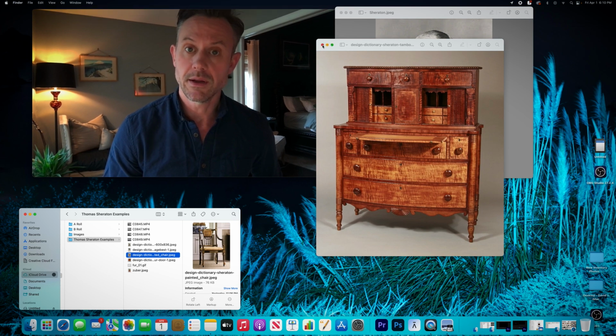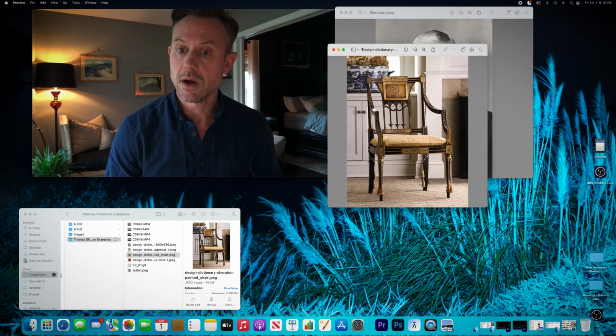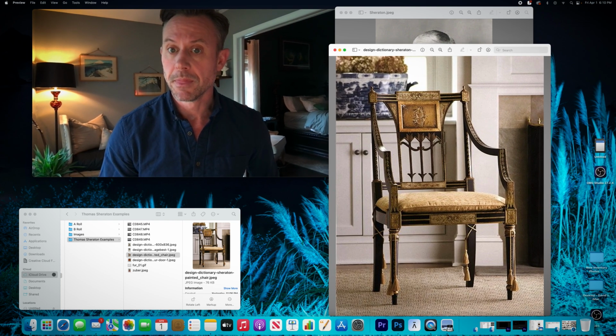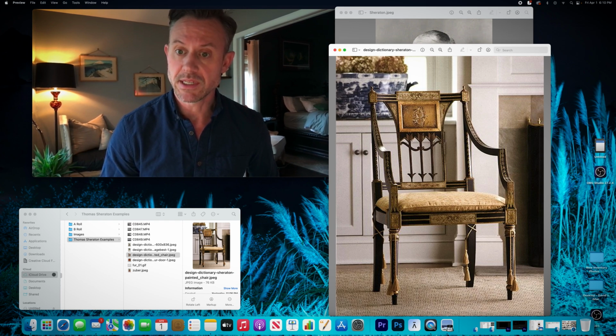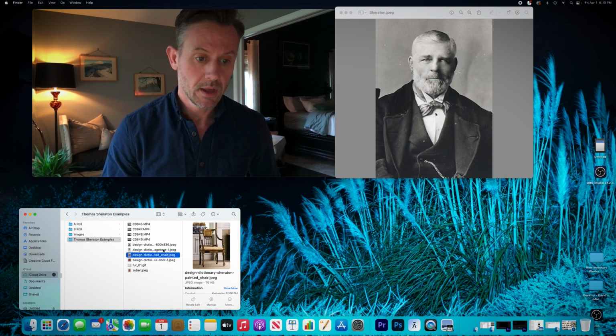And let's see, here's another one. Let's open this one up here, see if we can get this up. Okay, here we go. All right, so this chair is super obvious Sheraton. I mean, it's again the square back. You'll see the heavy use of inlay throughout the front, and again on this back panel. You have this nice bow and arrow backsplat. Very symmetrical, very neoclassical. This is a gorgeous chair. I really love this chair. I don't know where this one came from. That was a great picture. I found that one on the web.